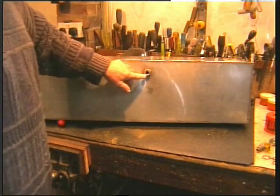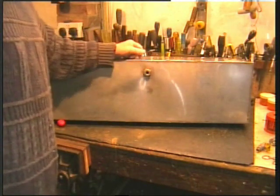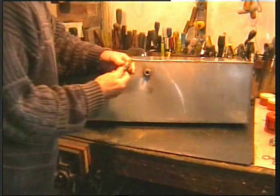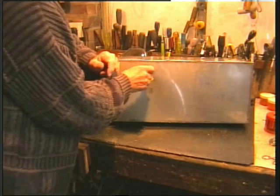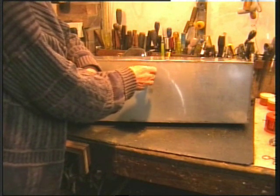Eventually I put some heat on this. I filed a couple of flats as best I could. I applied some heat around it, and eventually with a pair of steel shims I undid it, so I've got that out. I found another brass fitting, I put in the layers, so that now will go in there, no problem. So that's killed that problem.